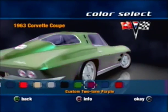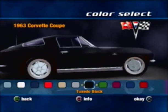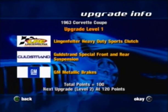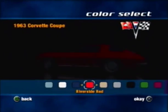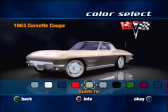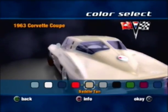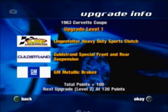Don't really care much for the 2 tones. I mean, they look pretty cool. But we're going to stick with the Riverside Red. Let's see, hang on. Let me go back. Let me look at the Saddle Tan. Saddle Tan looks alright. I'll just stick with Riverside Red.